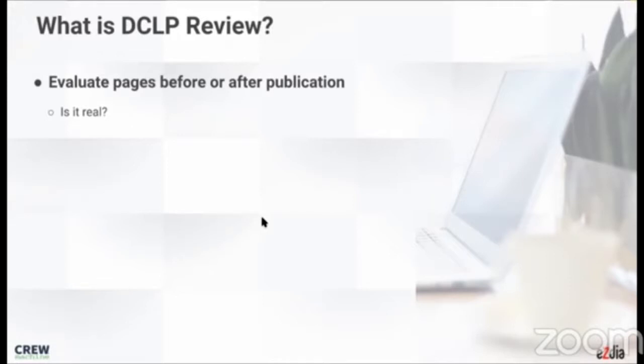Basically, what you're doing is evaluating your pages, whatever type of pages you decide you want to look at, whether it's before publication or after. You want to know: is what is on there real, and do you sell it? And is the page relevant to what your H1 or keyword is? And is it what the customer expects?